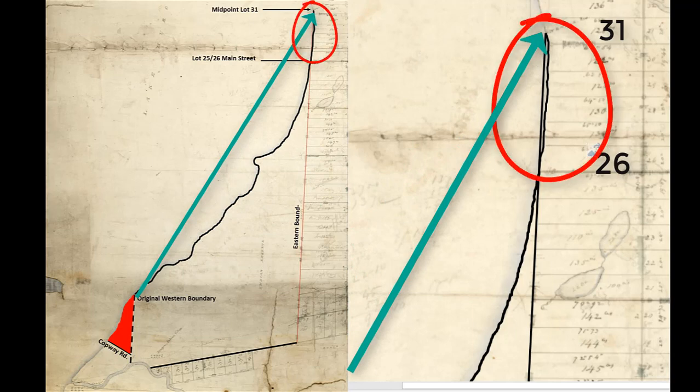Having established that, we also have to realize that since there is no one left alive from the Rankin survey, any further discussion on this topic is pure speculation. However, based on the evidence, I will offer two explanations that would appear to be the most logical.